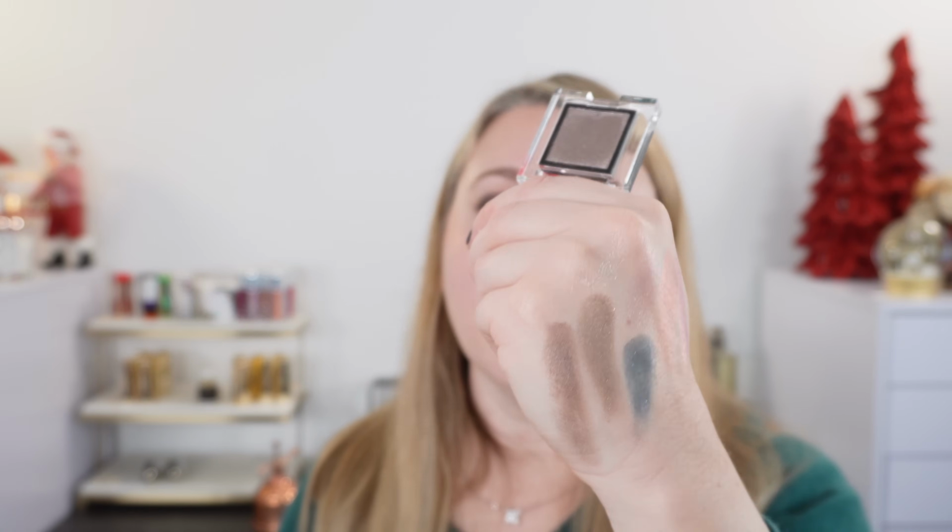Few other favorites, Addiction Tokyo. They have their singles here in the US. I haven't seen any of their quads here, like the ones I have seen on Japanese sites. I do have one of their quads. It's fantastic, but I purchased that from Fude Japan. This here is my favorite single that I have so far. This is Flashback, 010P. This is the pearl finish. And you can see it's pretty close to this Suqqu shade. It's actually a little bit more mauve tones in there, but their eyeshadows are top notch.